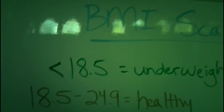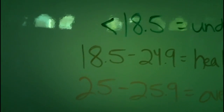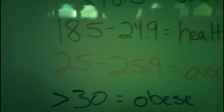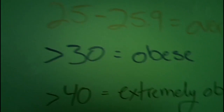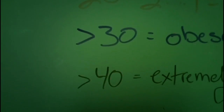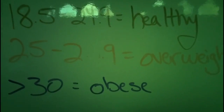But first, let's take a quick look at the chart and break it down. If your BMI is under 18.5, you're considered to be underweight. If it's 18.5 to 24.9, you're considered a healthy range. Sorry, I'll make that a 9, an invisible 9 right there. So 25 to 29.9 is overweight. 30 and above is considered obese. And then 40 and above is considered to be extremely obese. So again, depending on what your height and weight ratio is would be where you fall in this BMI scale.